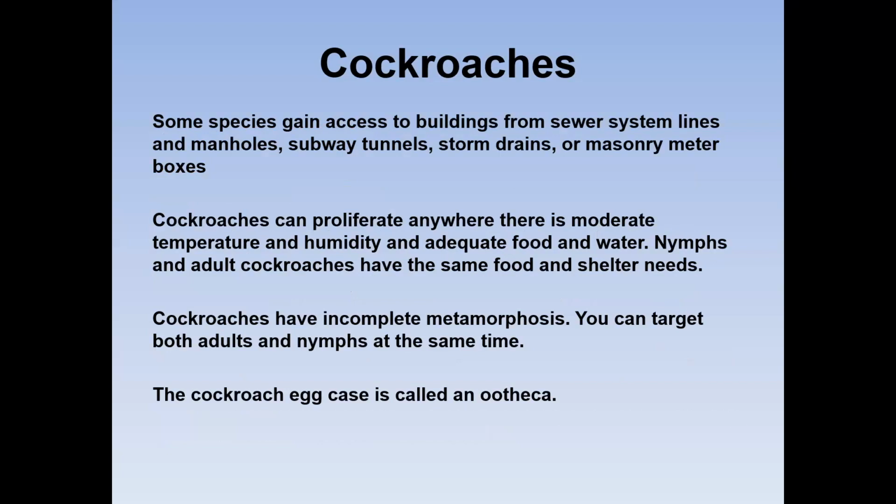Again, they have incomplete metamorphosis. So as soon as the roach hatches out of the egg, it's going to look exactly like the adult, except for the presence or lack of wings.